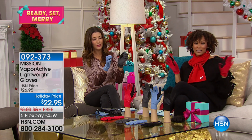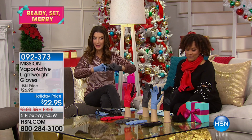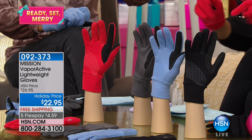Oh yeah, the perfect pair of gloves that are really kind of sexy, if you ask me. And we have some really great colors as well. Now, for the guys, you choose black or gray. We've got two sizes, a small/medium and a medium/large. Ladies, we also have two sizes, small/medium or medium/large.